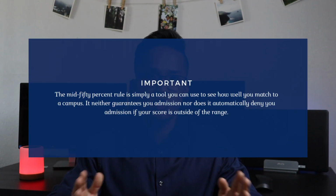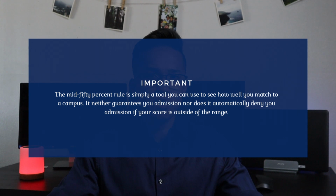However, the caveat here is that that mid 50% is just a generalization. There are plenty of students that are below that 50% and still get in. And sometimes there are students well above that 50% that don't get in at all. So this is just a good way to see if you might be a good match. It doesn't guarantee admission or anything like that.